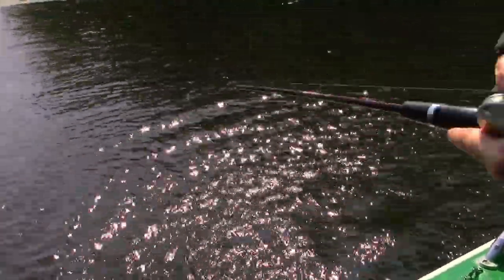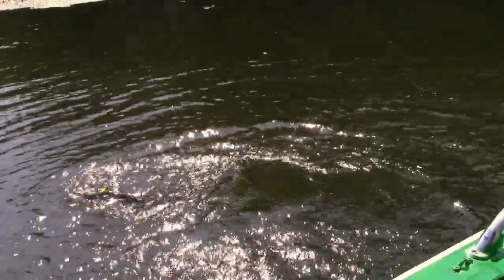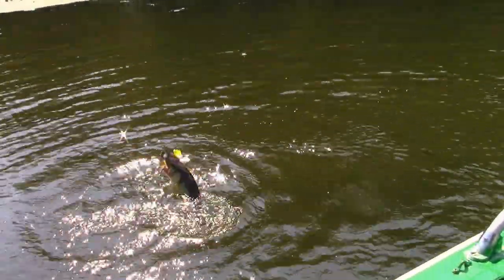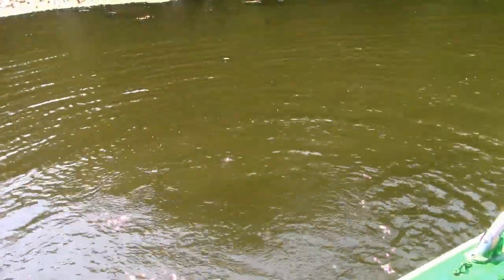Woo! Oh, boy. Oh, that's a big pickerel. That ain't a muskie. Look at the size of that. Look at that. Whoa! And he got off. Jimmy Houston, quick release. Holy Toledo.